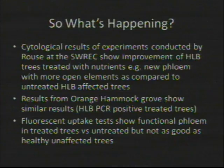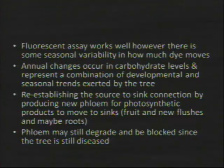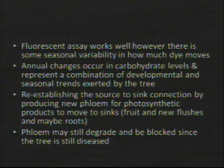Next slide. The fluorescent assay works well. However, there is some seasonal variability in how much dye moves, and I didn't get those slides up there. Right now, we're not finding any good movement of things, and I think it's because the sink leaves are switching over to become sources, so sources aren't moving as much material out. We're going to look at that. We're also looking at that on the basis of how many leaves need to be sampled.